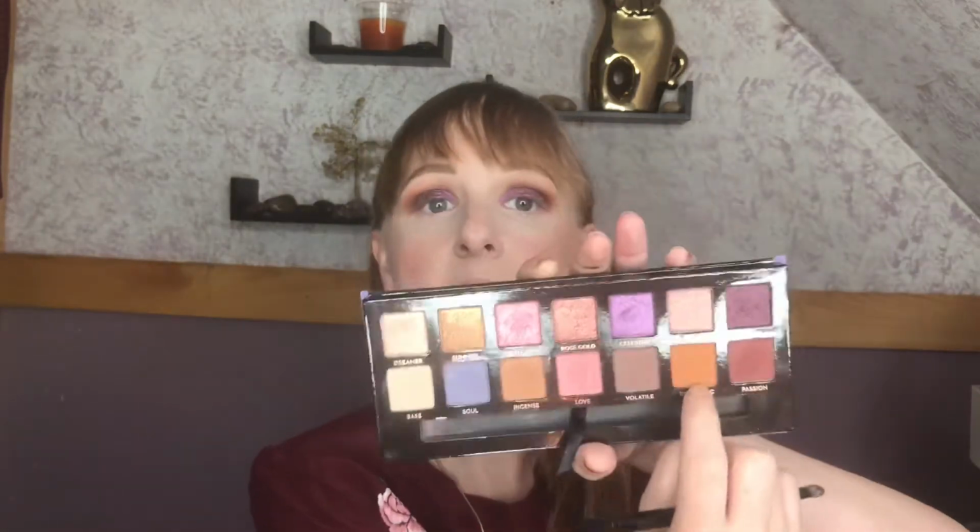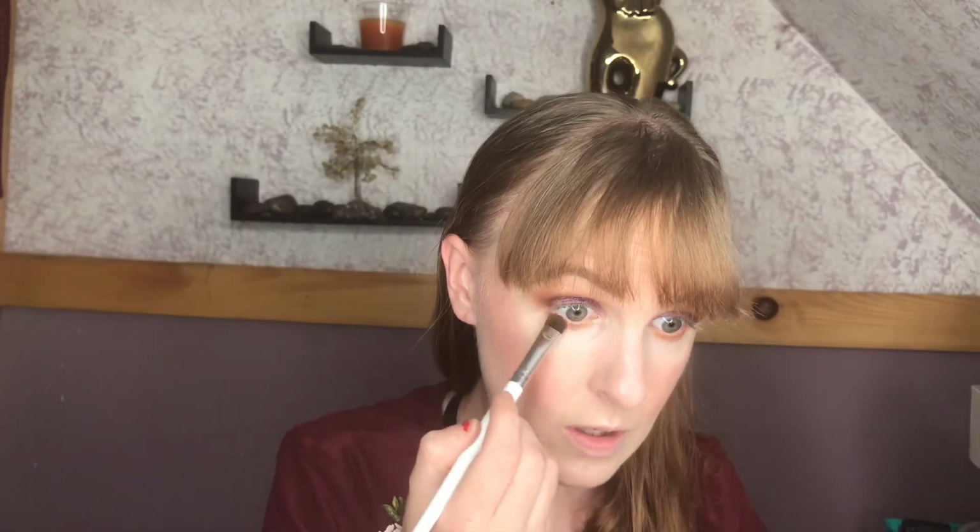Going to take just like the Anastasia brush, and I'm gonna take the shade Eccentric right here and just put that lightly on my lower lash line. I'm going to take the shade Passion with just this e.l.f. smudger brush and just add that really close to my lash line. And I'm just going to take this brush with no product on it and just kind of sit here and smooth this out, blend this out.